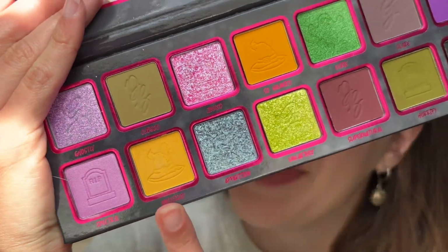I think I'm going to start with that Obsessed shade right there from the Haunted palette. I'm going to go in with my Rephr 14 here, and we're going to take that into the crease area right here.